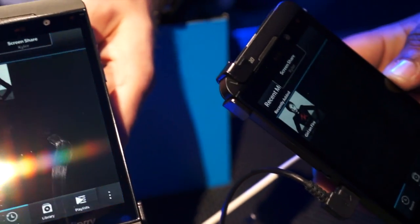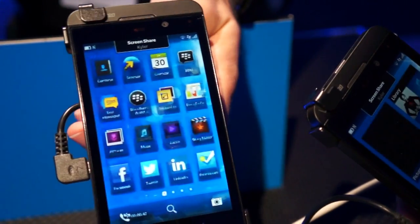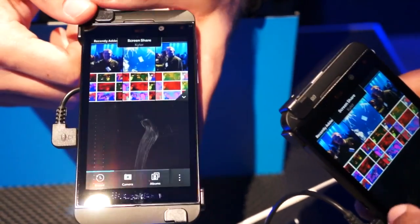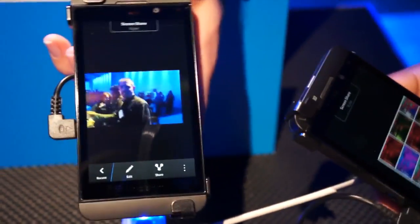Including, let's see, if I wanted to go in and do my pictures. Oh yeah, I'm listening to Alicia Keys right now. This is the new song that I picked up. Look at the pictures that we took at the event. So this can be a useful way for people to share content live with each other without having to transfer data immediately.